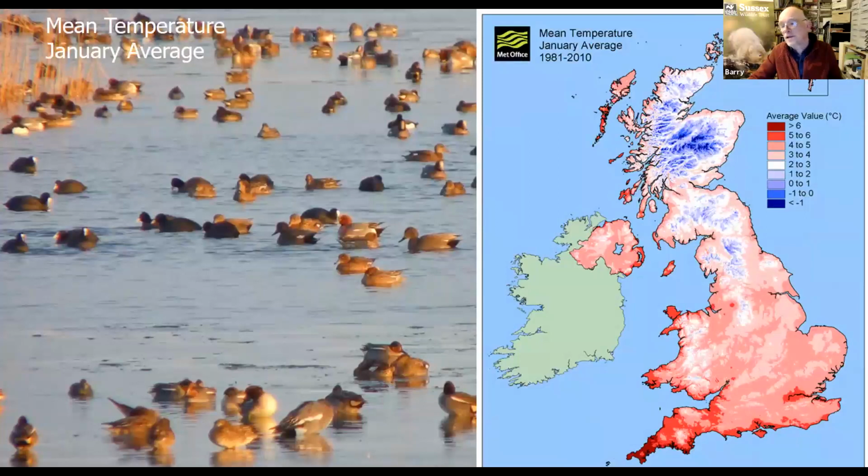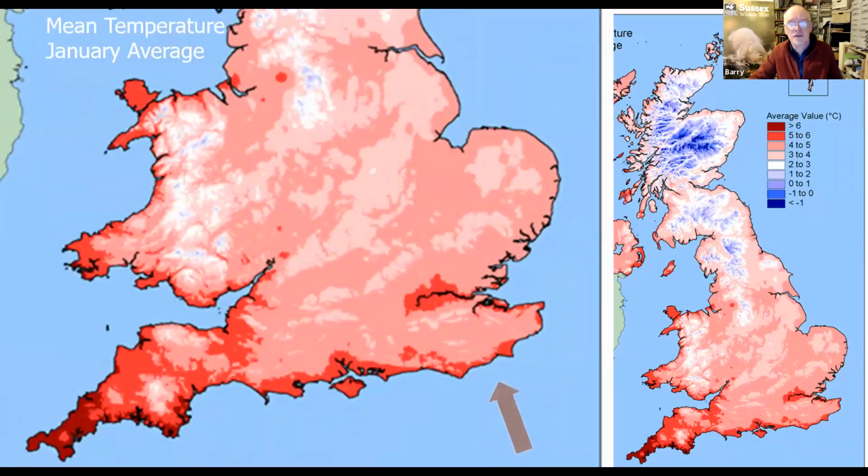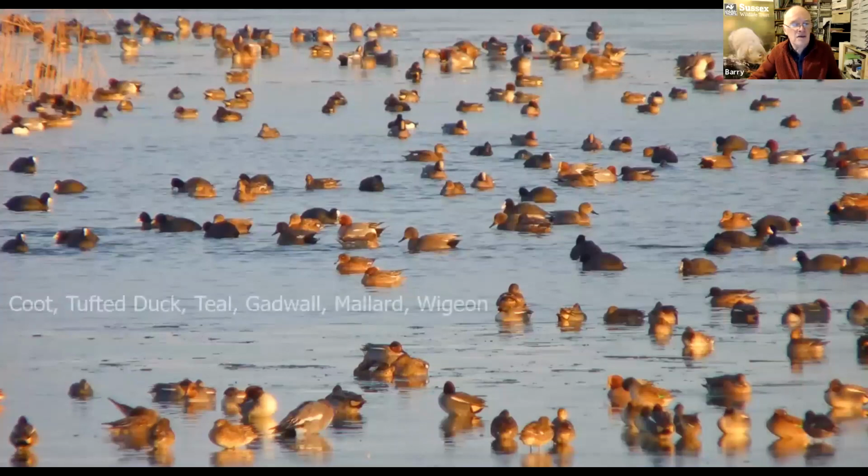So in Britain, we're very mild, and in Sussex, we're even milder. It may not feel like it much of the time, but look, here at Rye Harbour, we're bright red, which means it's 5 to 6 degrees centigrade as an average January temperature. So all these birds have a great time sunbathing and relaxing in the mild weather.